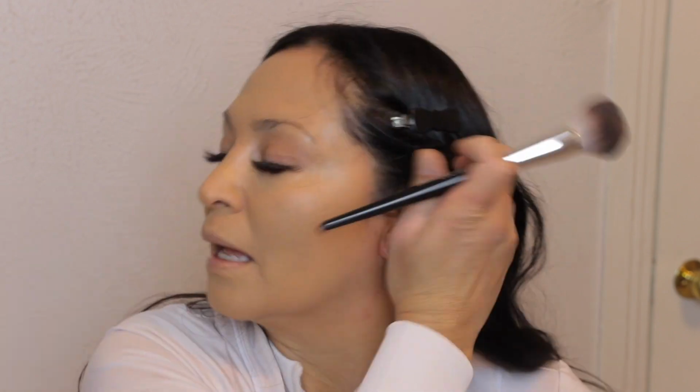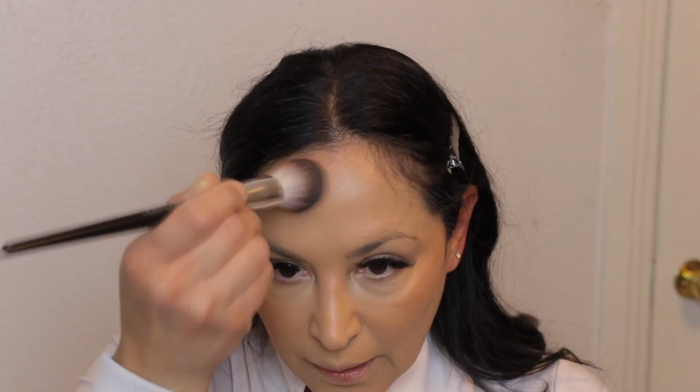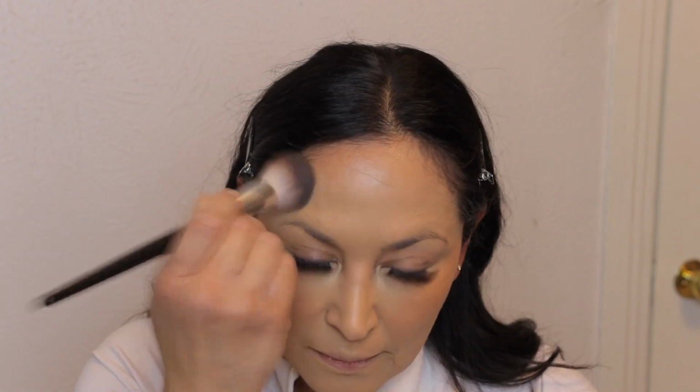This has been such a nice bronzer on the skin. Very, very warm, but that's not a bad thing. It blends in really well with foundation and powder, and it doesn't mess up the powder. And then I'll put a little bit on my forehead, warm up my forehead a little bit.